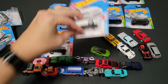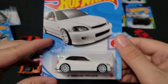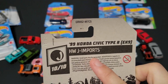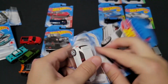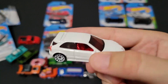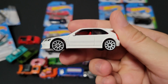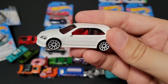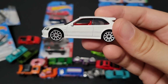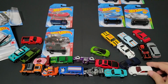so don't miss it. Next up, we've got a 99 Honda Civic Type R. I know this one took me a little bit to hunt down. It doesn't have a case on it. I think it was an end case, though. I found it at a grocery store, I forget which one, but I was on vacation and I found it. The wheels look awesome on this with the red interior. I can see why everybody was after this.